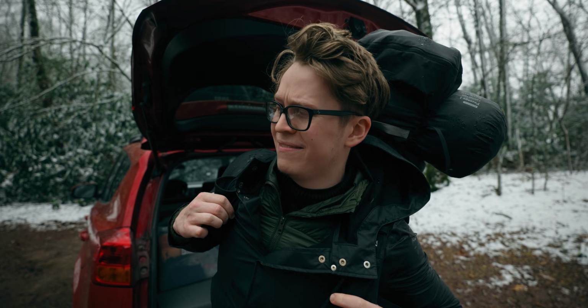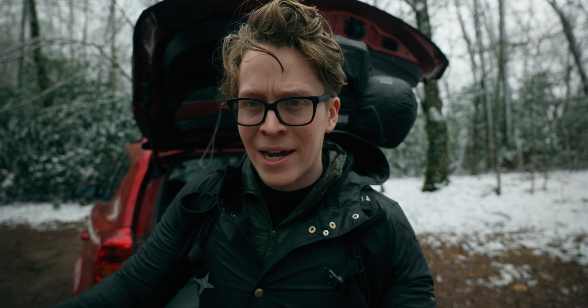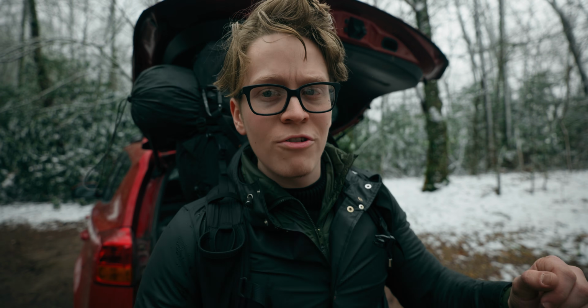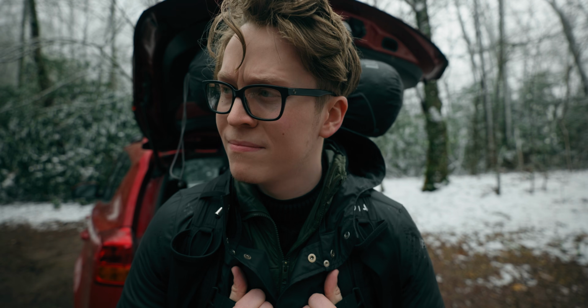Oh my god! I'll say there are a lot of things I enjoy about backcountry camping and backpacking. The obscenely large bag is not one of them. The hike's not that long though, so I'll stop complaining.